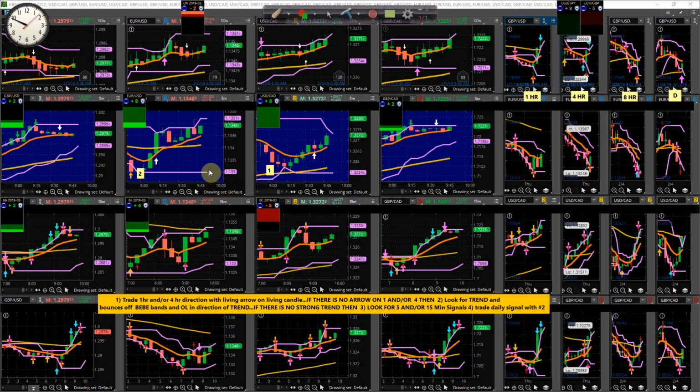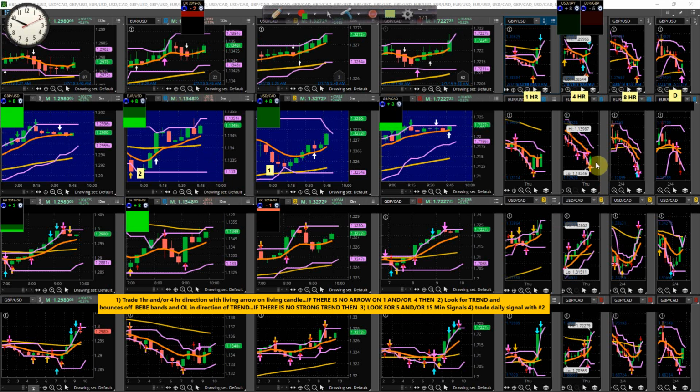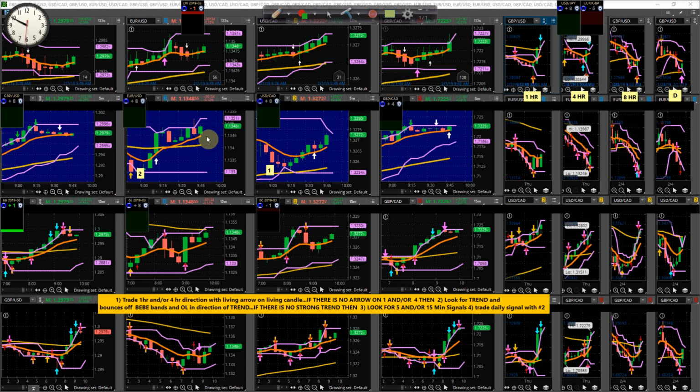For the EU, same thing. We have a 4 hour up, 8 hour up, daily up. So this is kind of turnaround, kind of like the other video I did, where this is becoming strong enough where you could take it off the orange line, but right now there's only 3 pips between here and the BB band, so it's not worth it right now. And even if it comes down the orange line here, from 45 to 50 is only 5 or 6 pips. So again, great trade for BR and his 5 pip trades, but not what we're looking for.